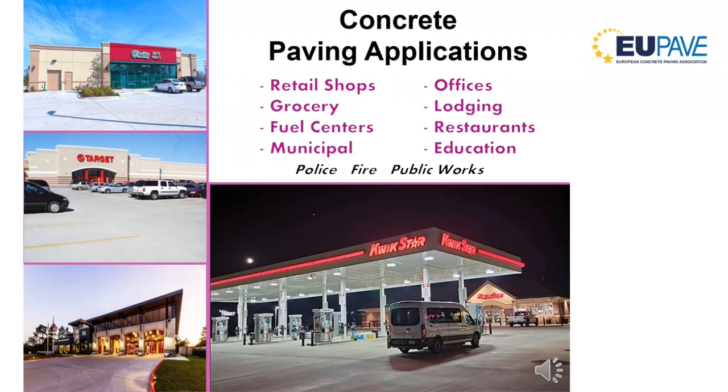I want to draw your attention to the photo in the lower right of the fuel station and convenience store. Notice the light reflectivity off the concrete. This offers a much safer shopping experience for you and your customers. It also takes significantly less lighting, which lowers operating costs to maintain this environment.